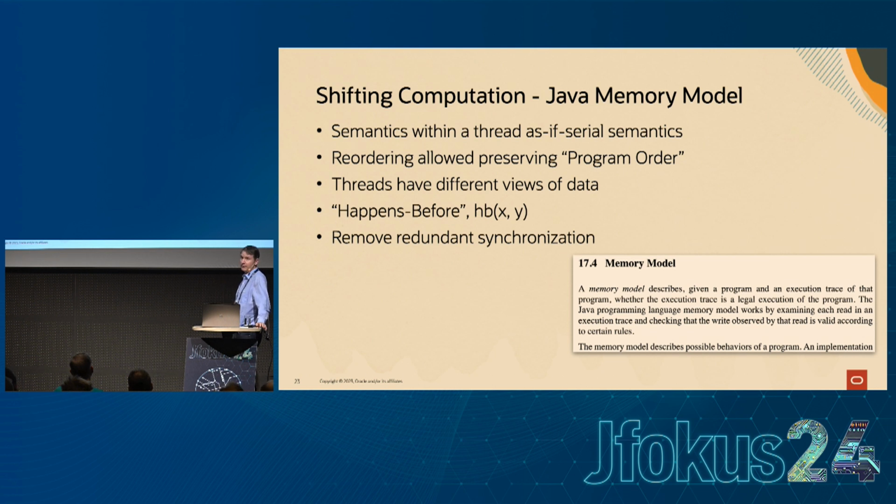And this is a performance issue because the memory subsystem can be more efficient when you don't have to see through everything. Other things we can do here is to remove redundant synchronization. So if an object is not observable from another thread, why even synchronize on it?